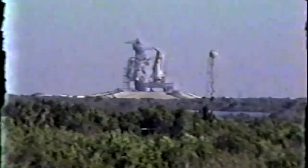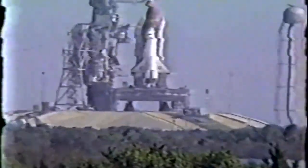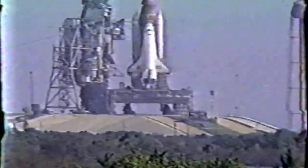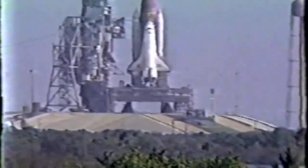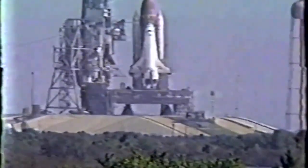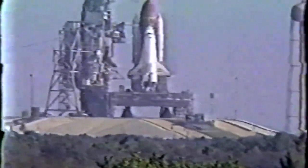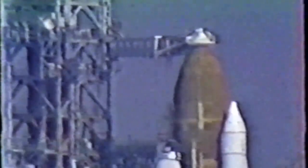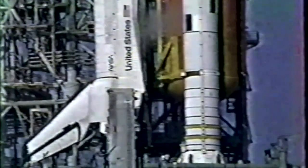Coming up on the 6-minute point in our countdown. T-minus 5 minutes, 57 seconds and counting. And Dick Scobie reports the APUs are now configured for startup. T-minus 5 minutes, 30 seconds and counting. The flight recorders are on. These flight recorders provide measurements of shuttle system performance during the entire mission for playback after landing.